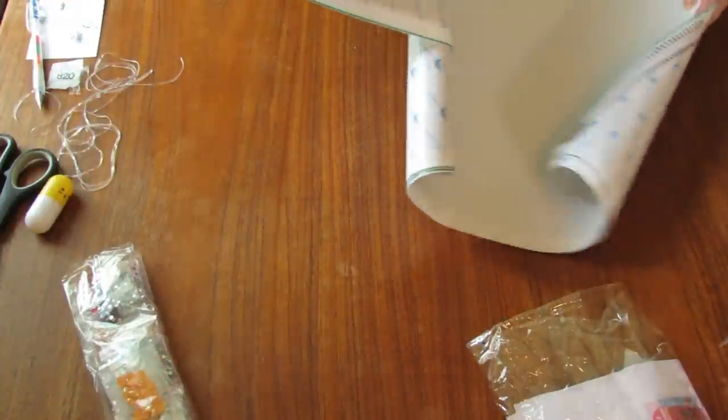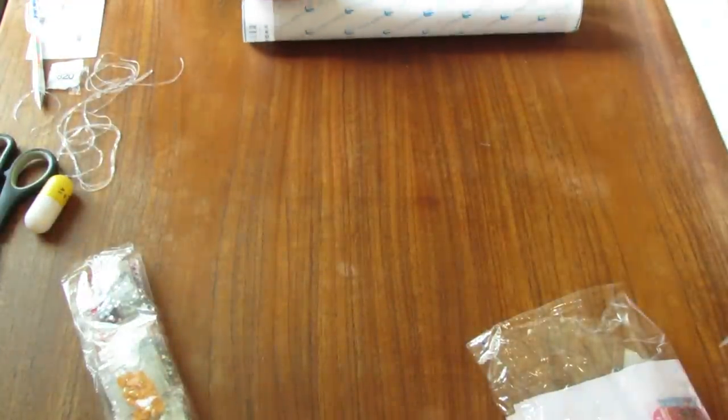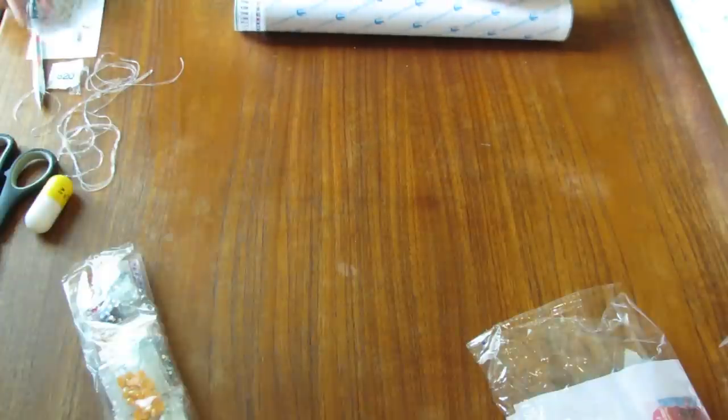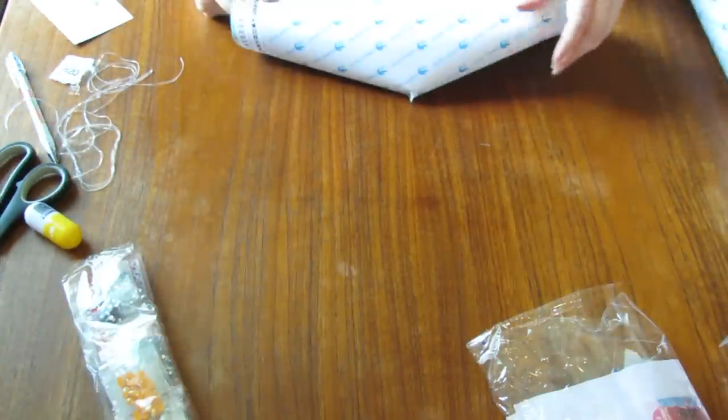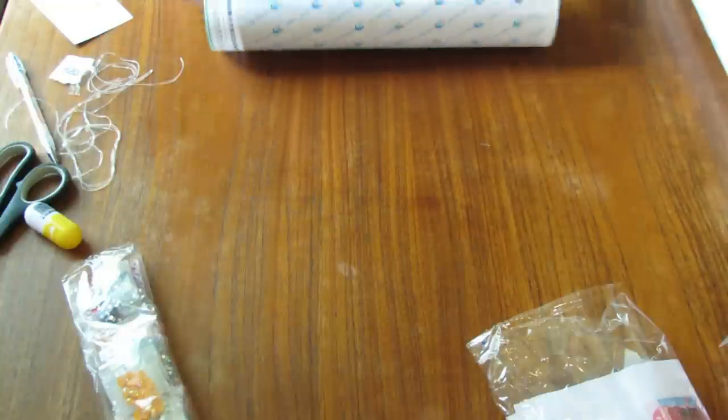All right, let's start with the smallest one. So this, wow, what did I get? This is the Harry Potter one. So it is, what did I say, 30 by 40.